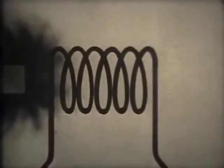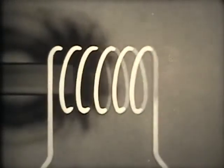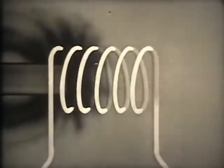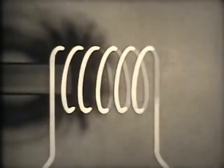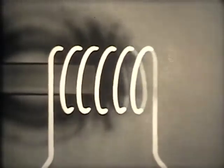In this diagram, we can see the magnetic field about the magnet. As the magnetic field moves across the wire, a current is produced, as indicated here by the brightening of the wire. There is no current when the magnetic field is held near the wire. And there is no current when the field is held stationary in the coil. We get a current only when the magnetic field is moving across the wire in one direction or the other.